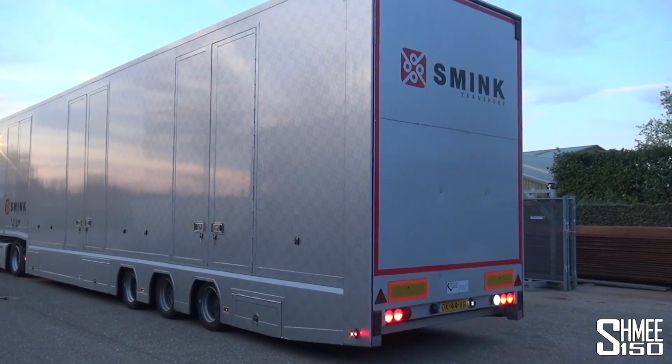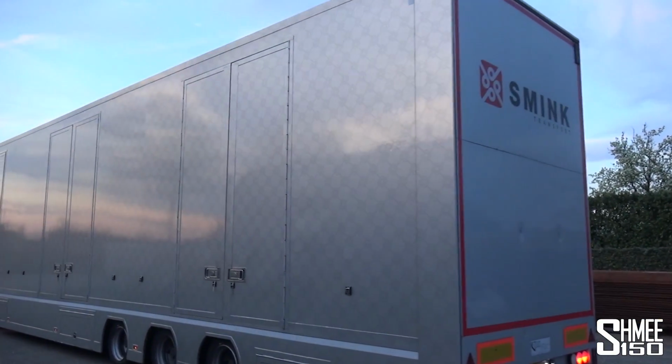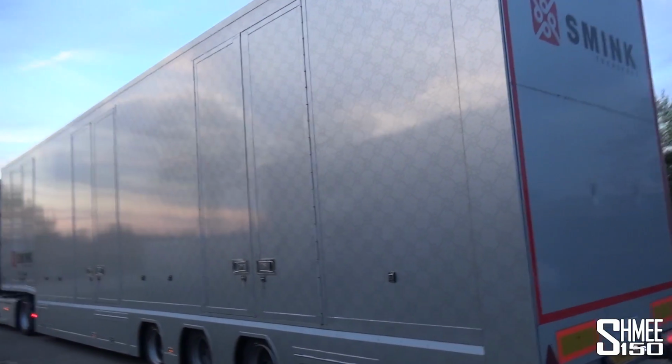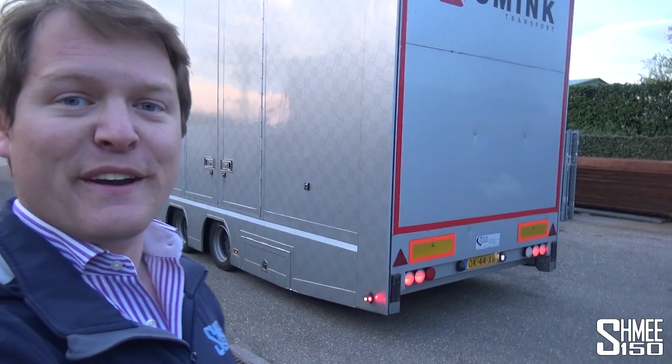And the truck has arrived. We're spoilt with a lovely evening in which to load the cars. Look at the reflection off the side actually. So we will get, I think, the cars up maybe on the top deck. We'll find out very shortly and go from there.